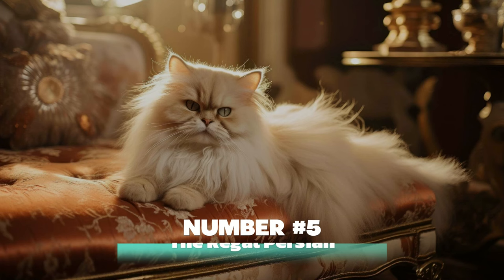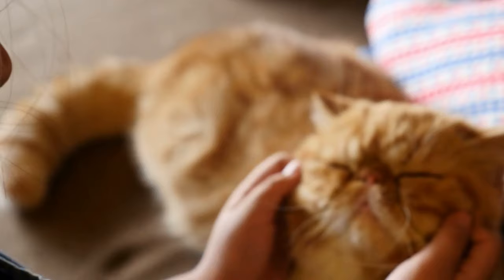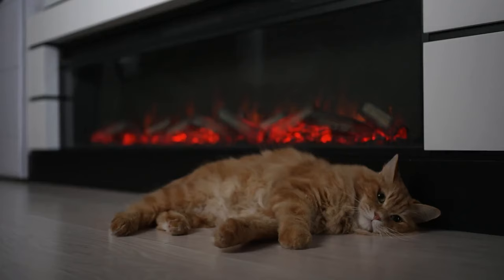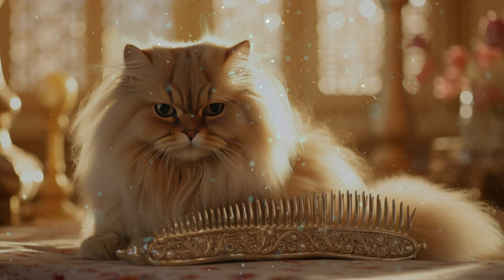5. The Regal Persian. With their luxurious long fur that flows like a royal cloak and captivating eyes that seem to hold ancient wisdom, Persian cats have captivated royalty and cat lovers for centuries. These gentle giants are known for their laid-back personalities and preference for lounging in sunbeams, gracefully observing their surroundings. However, their magnificent fur requires a significant amount of grooming to keep it tangle-free and healthy. Regular brushing, baths every few months, and proper nutrition are all essential for maintaining their luxurious coat.